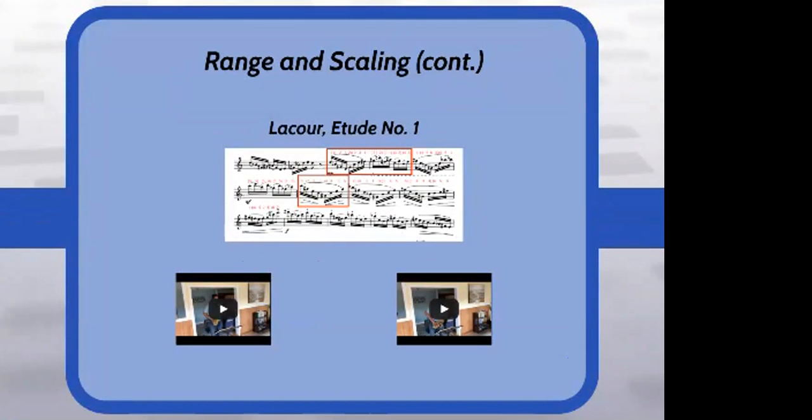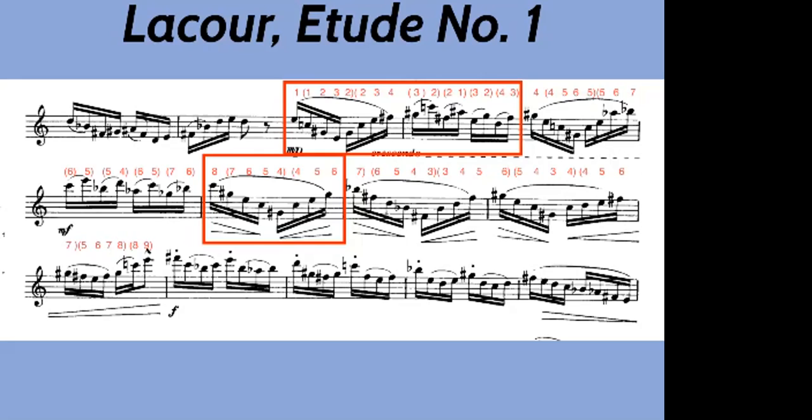Okay, so to our last example here, this is a culmination of all of the ideas that we've looked at. So you see rhythmic grouping that's happening in terms of the parentheses. And then there's range and scaling, in terms of when I'm going from the first measure into the second measure, it's not just 1, 1, 2, 3, 4, 1, 2, 3, 4. It's 1, 1, 2, 3, 2, 2, 3, 4, 3.